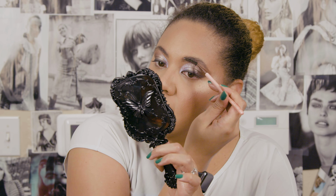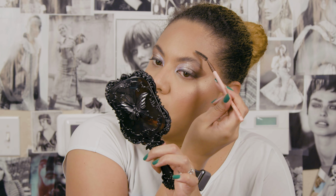But it's a very nice product to use to set your brows. If you want them to last all night, then this is your product. So my brows are done.